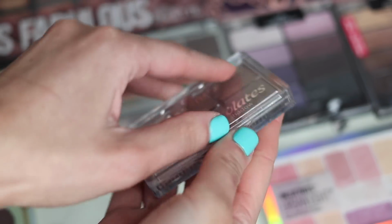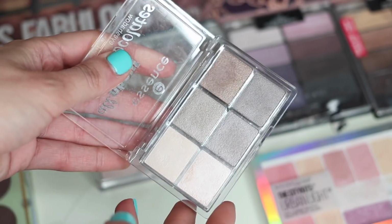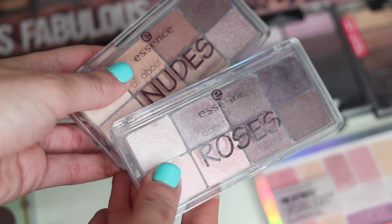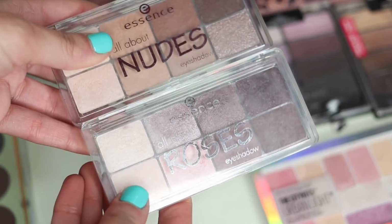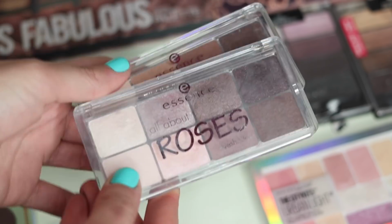Essence palette. I just don't love it. It's like all shimmers and I don't know. Can't get a thing for this palette. I'm gonna declutter it. I have the Nudes and Roses palette from Essence. I'm gonna keep these two for drugstore purposes. They're not my absolute favorite in the world, not gonna lie, but I'll keep it around for now.